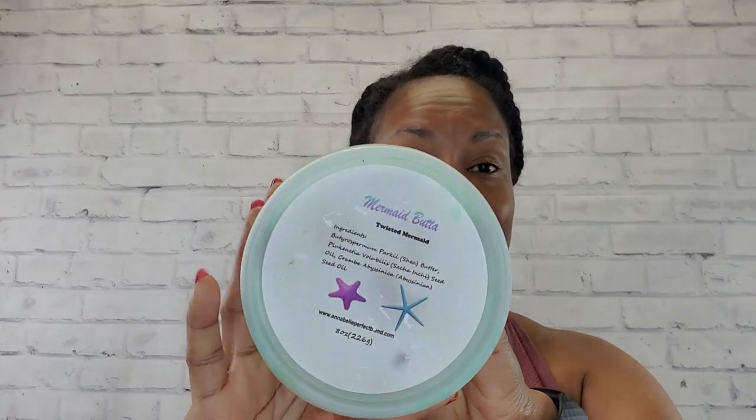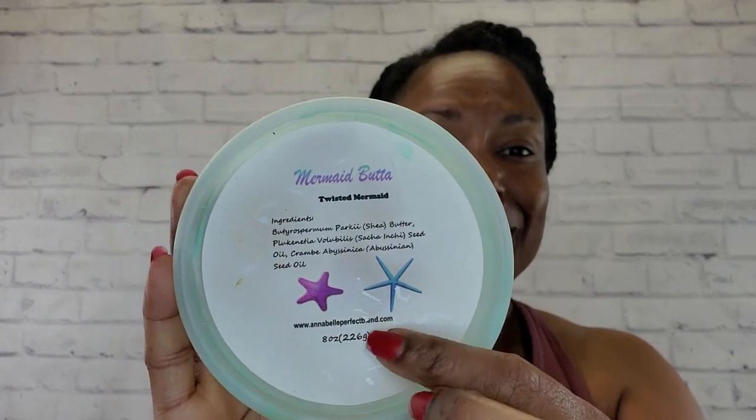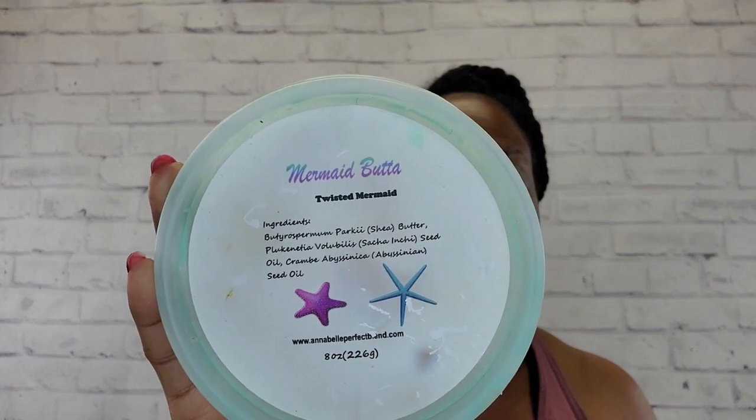Here's the Twisted Mermaid Butter by Annabelles. I'm so tickled because I usually open so many of her things. It is super hard to get through to the bottom of one. This is one I've had for a while, so I'm so tickled to finally finish this.